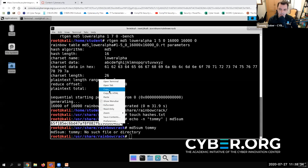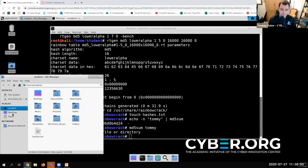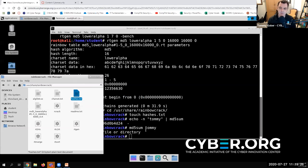You can right click, copy that, and go out to the directory /usr/share/rainbowcrack. In fact, I'll show you how to do that. This is the more manually intensive way. We're going to go to /usr/share/rainbowcrack, and then you'll see that there's this hashes.txt. We'll need to open that with Leafpad, but you'll need to do that as root. So that's one way you can do it.